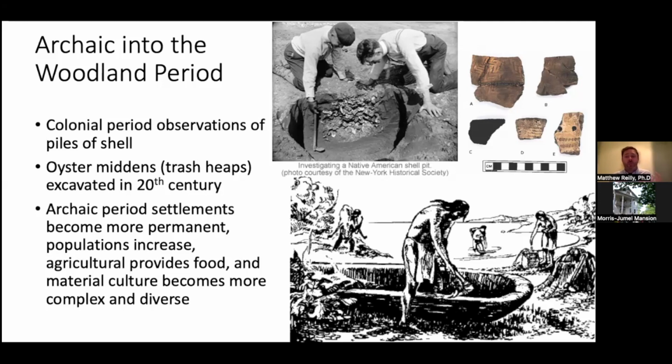And in terms of how this is observed in the archaeological record, archaeologists weren't the first to document this. In fact, the Dutch and English during the colonial period did observe very large piles of maritime shells, which indicated ancient occupation by indigenous peoples. And very early on, semi-professional or amateur archaeologists began to excavate some of these sites in the early 20th century. This is what we refer to archaeologically as a midden or a trash heap.